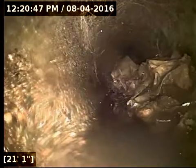So we're approaching the root intrusion here. We have multiple roots coming through. So here's the transition from ABS to concrete.